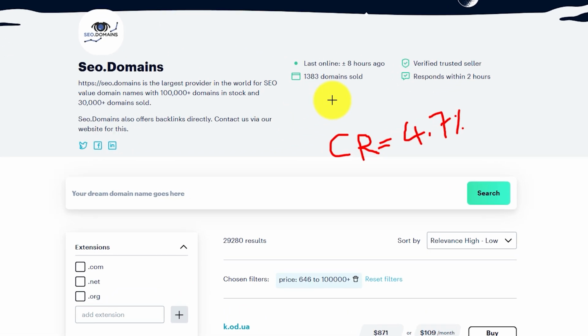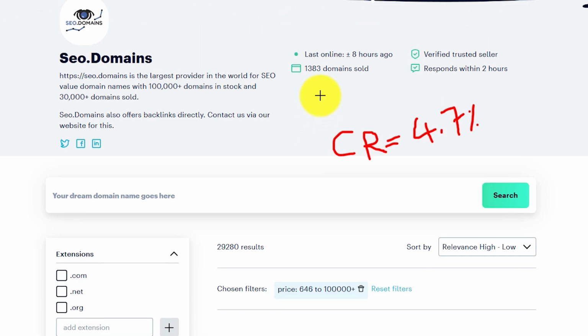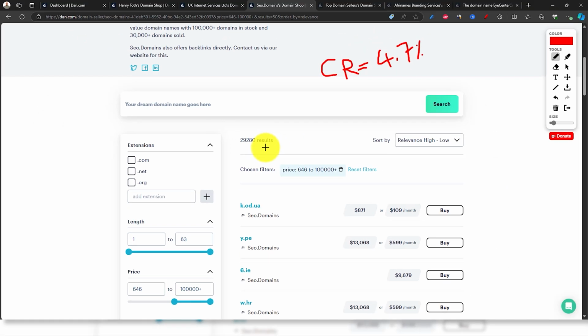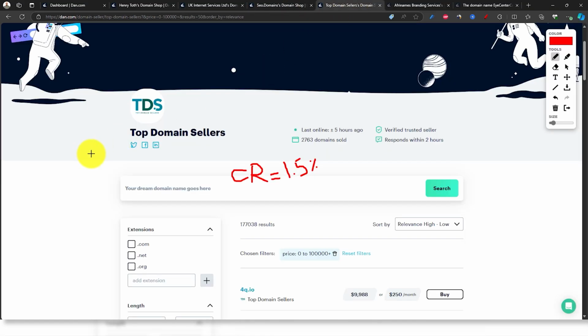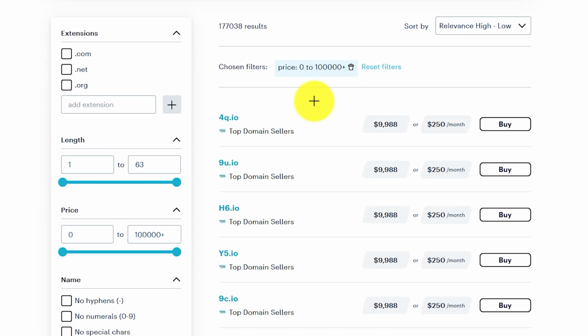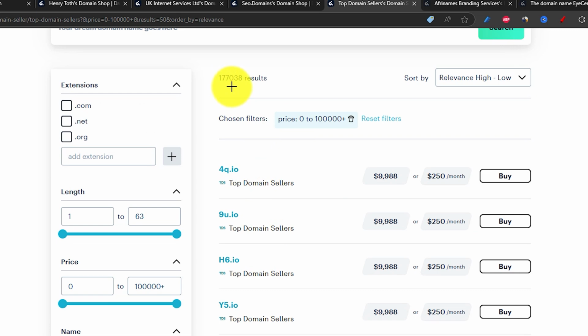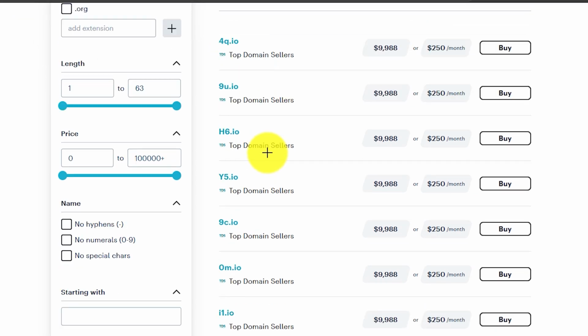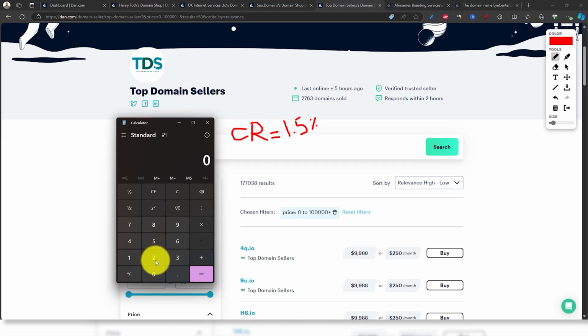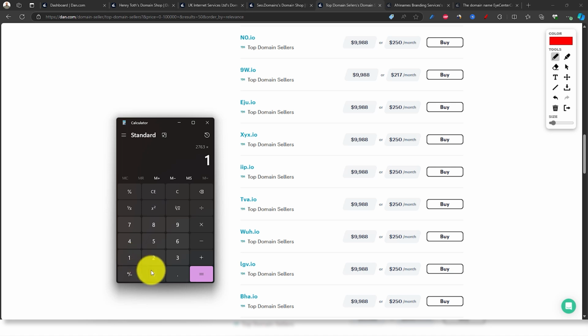A different seller has sold 1,383 domain names and has over 29,000 domain names in inventory with various extensions. Another seller has sold more than 2,700 domain names and has over 177,000 domain names in inventory. They have a mix of extensions, including .io. If you estimate their revenue, as we can approximate, they have made an estimated revenue of $27 million.